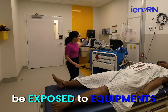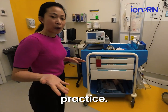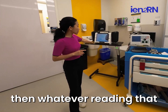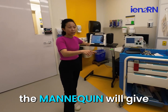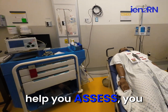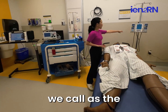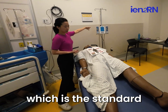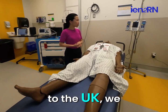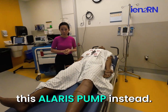And also you will be exposed to equipment here that is standard in Canadian practice. So for example, we have this monitor, and whatever readings the mannequin gives you during your SLA practice would help you assess the status of your patient, right? And we have what we call the infusion pump as well, which is the standard infusion pump used in Canada. When I was in the UK, we used Baxter, but here in Canada they use this Alaris pump instead.